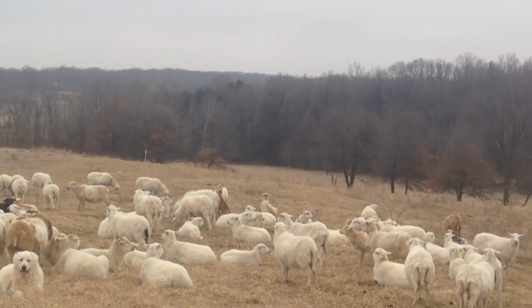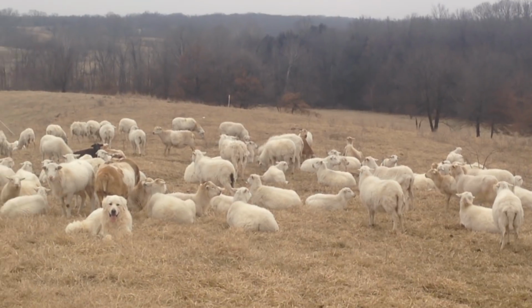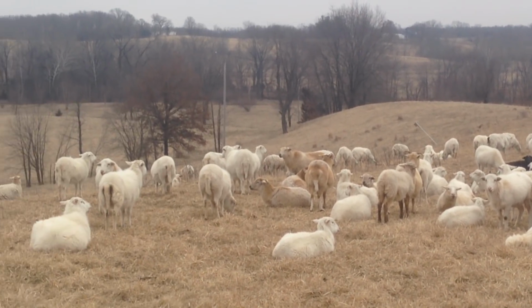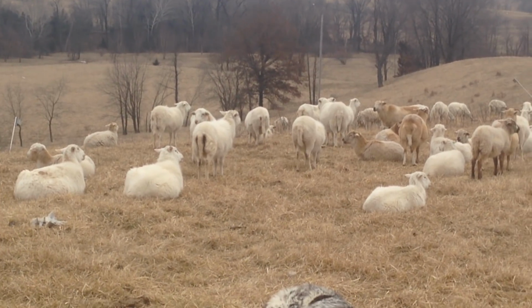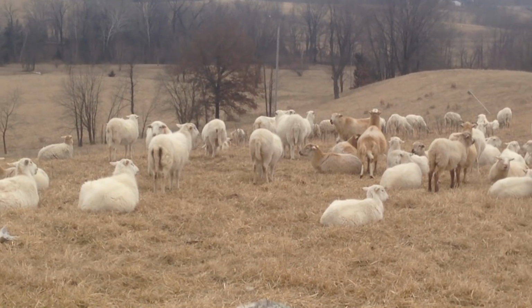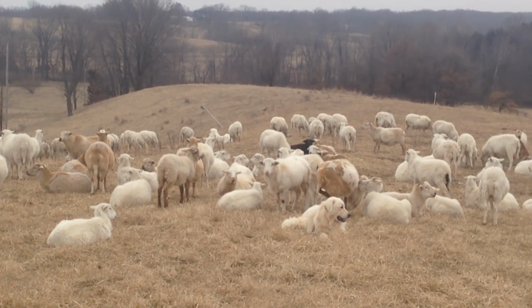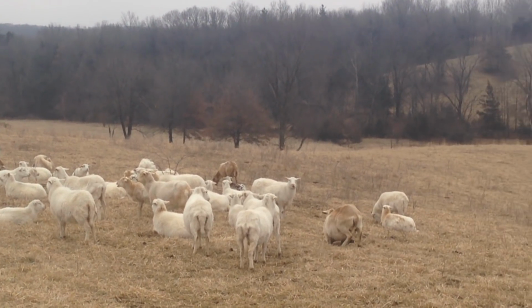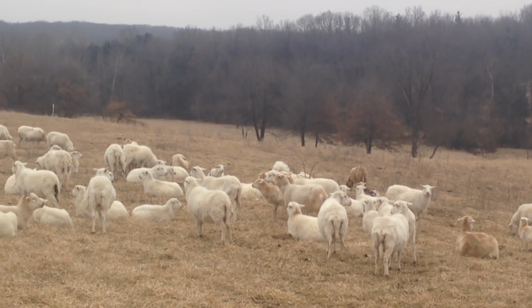But these are parasite-resistant St. Croix sire. There's a Katahdin blend in there because some of them got a little bit of dark color in them. But man, they're just super conditioned. They've been wintered on stockpile fescue, which isn't, you might say, super high quality feed for sheep, but don't tell the sheep that. They've been doing very well, no hay.